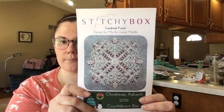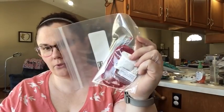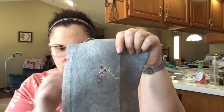Stitchy box. And I have the Valdani floss for that. I think what I need to do is, I don't have that much started on it, but what I need to do is go do all of the white stitches first.